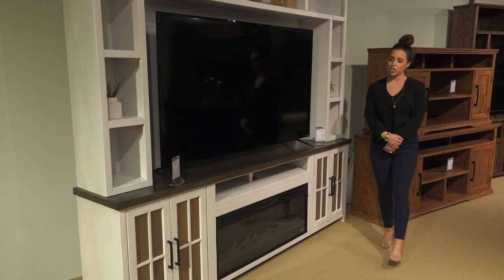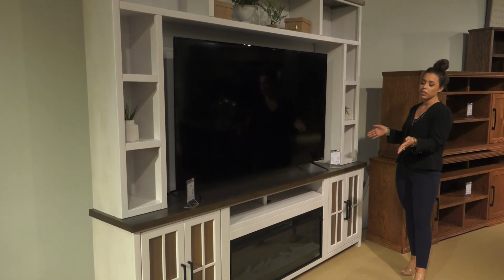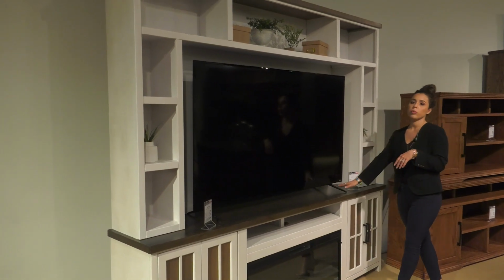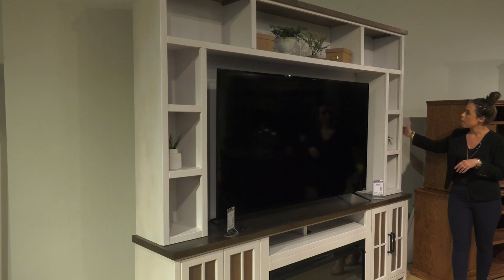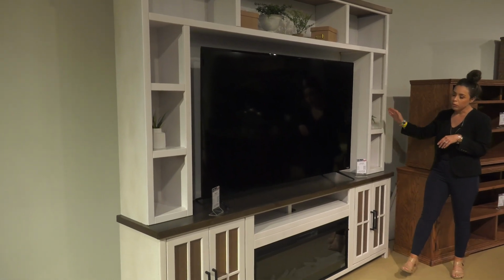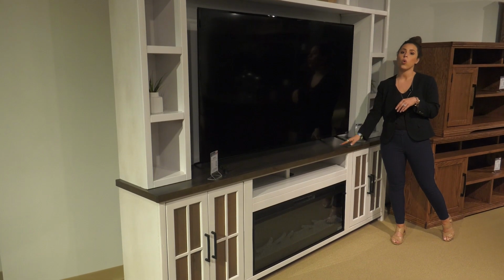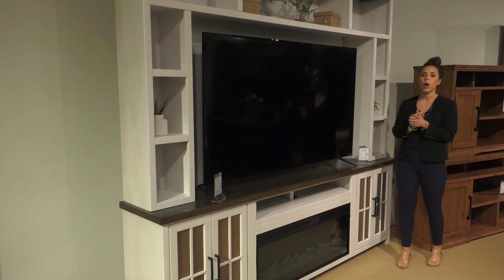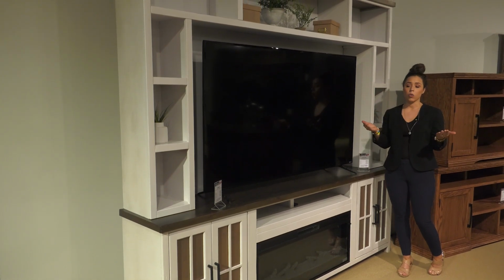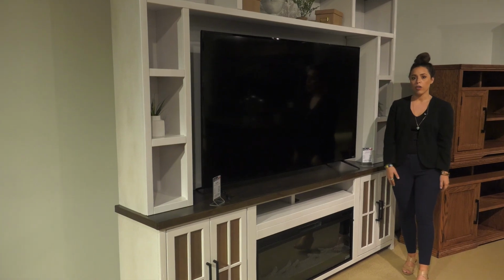To finish it off with the Hampton group, we have our entire entertainment wall. This is your super console that we just looked at with the 42-inch fireplace insert, and then the matching hutch on top. Now remember, you can put this with the large super console with the fireplace or the regular entertainment console. But we do offer a hutch for people that want something to take up their entire wall. So this will finish it off with the Hampton collection. Now let's move on to our Monterey.